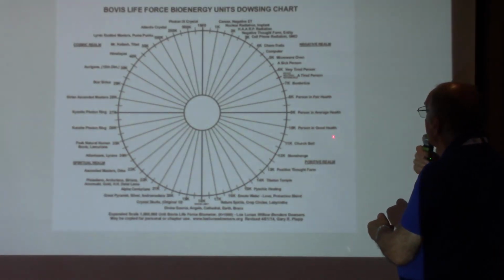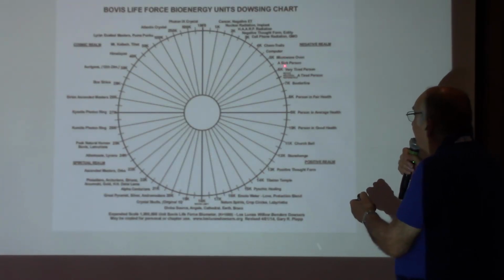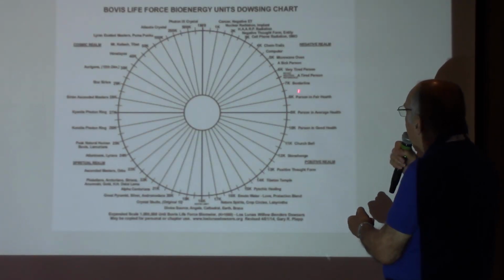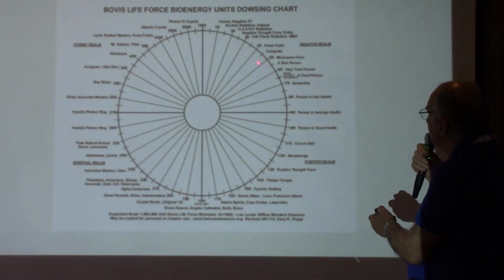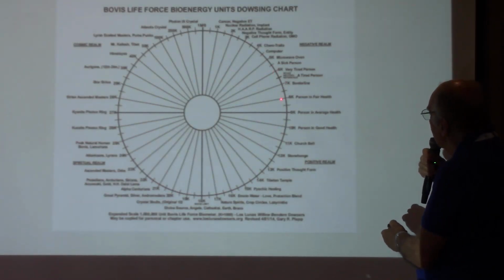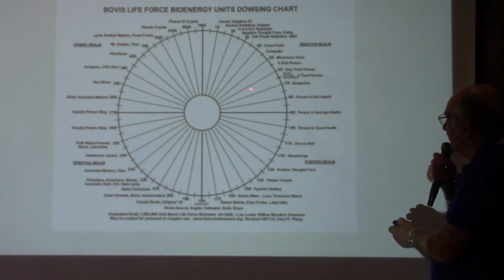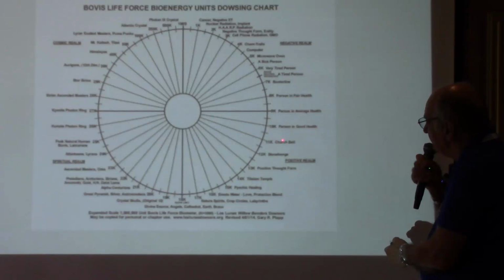This says here, person in good health, person in average health, person in fair health, borderline, tired person, very tired person, sick person, and microwave. So when we're dealing with people around here, these are very sick. There was a friend of my partner's who was dying of cancer, and I measured her and she was down to about 6k. She didn't last very much longer after that. Animals, if they go below about 8k, they're struggling. But you're not going to get people over 10k. Here we've got energies like Stonehenge at 12,000 and so on.